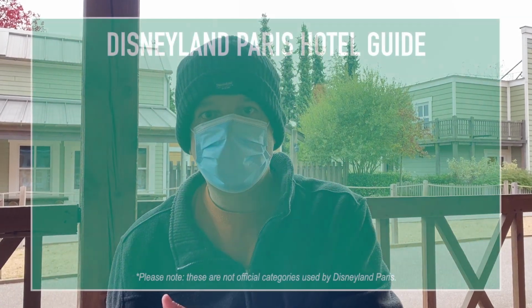We found a nice spot on the front porch of one of the lodge buildings here at the Hotel Cheyenne, where we're staying on this visit to Disneyland Paris. But in order to try and categorise and show you the different hotels we can stay at, we thought we'd give it our own banding system. Officially, the Disneyland Paris hotels don't have a banding like they do at Walt Disney World in Florida, so we're going to borrow that system.